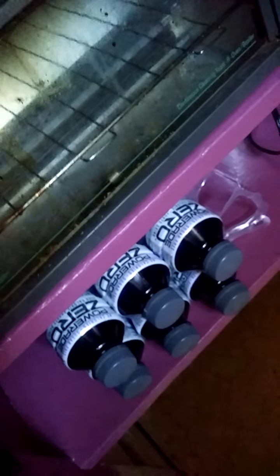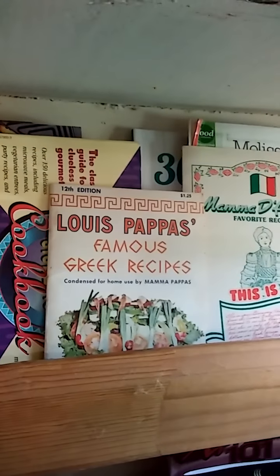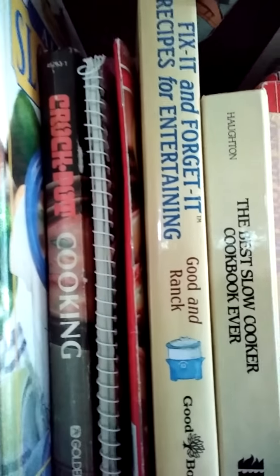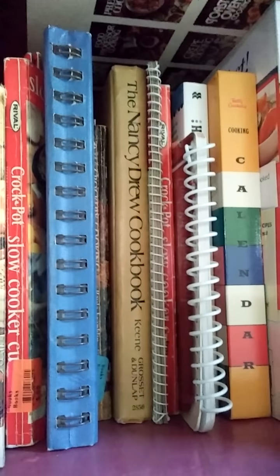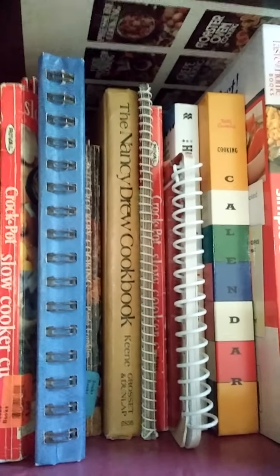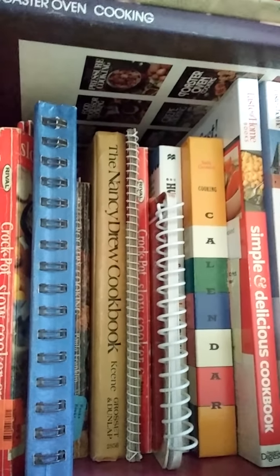My husband likes to drink Powerade when he's having to work outside. And then I've just got some neat cookbooks. Famous Greek recipes. I've got some Italian cookbooks up here. I've got a lot of crock pot cookbooks. These are almost all thrifted. I've got a few that are gifts from my kids, but most are thrifted. A Nancy Drew cookbook, which I think is kind of cool. Toaster oven cooking. Taste of Home.